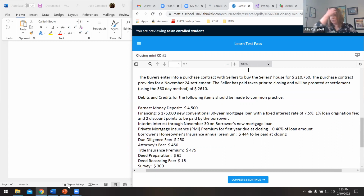Some of these closing disclosures are going to look like what you have here, with bullet points. Some are just one big run-on paragraph. However they are, when you do these, I always want you to go in order of the closing disclosure. Start from the top and you work your way down. Don't hunt and peck and look for, ooh, let me do prorated taxes, ooh, let me find the sales price. Start from the top and work your way down, because if you skip around, you're bound to skip something.